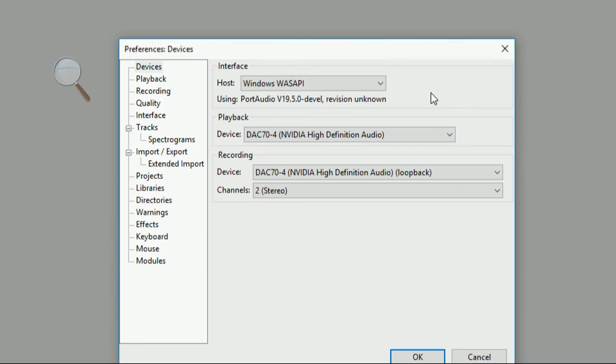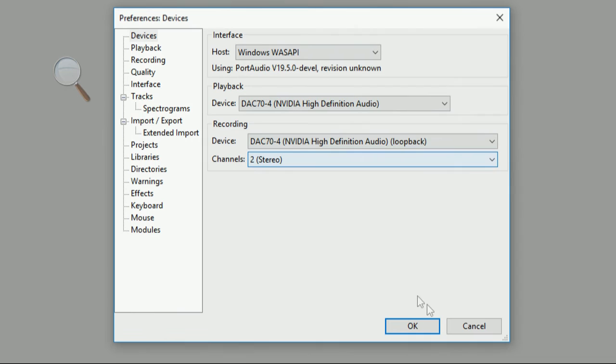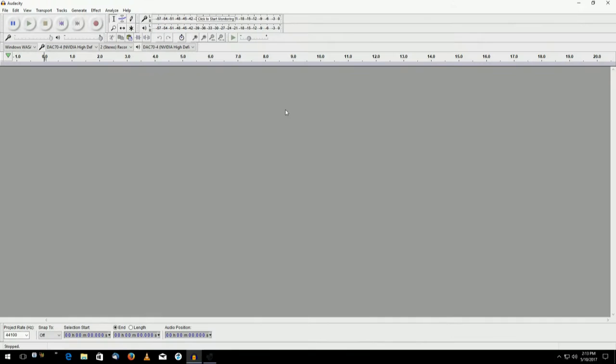Now, for this to work, you will record when you hear something. When there's no sound, it will not do anything. But that one little change, Windows Wasapi, took care of the problem. I'm going to cancel this because I don't need to do anything. And I've already tested it, so I know it works. And I can show you.